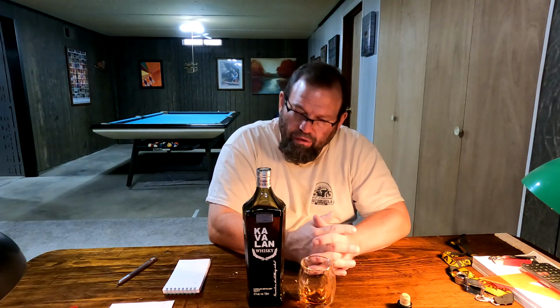Thin, light, still with the vanillas. It's got a lot of good vanillas in it. The grain note is there. It's a fresh grain note, but you get that slight bitterness that comes along with that grain note sometimes. It's not fully matured. That comes across.